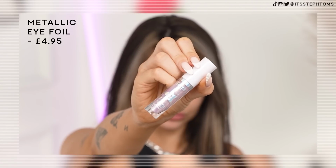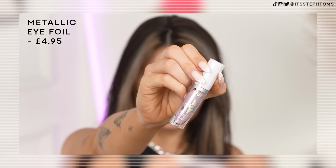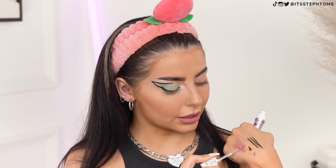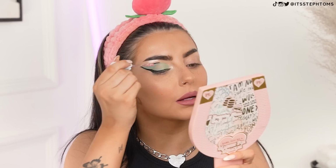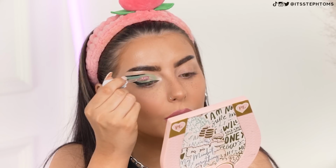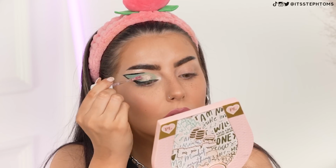I might zhuzh it up a little bit in a second, but I just realized I have one of these eye paints. These are called the Eye Foils and it's in the shade Savage. And this is really pretty. It's almost like a nice pinky rose gold color, depending on how you look at it. So I figured while we're here, let's just add some of that as well. I'm gonna take a little bit of that and just pop it right into the center of my lid. Try not to mess up my liner too much.